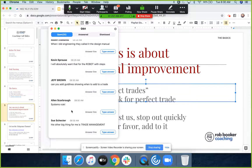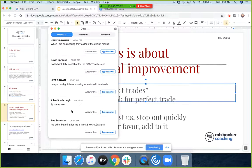You say trade management. There is no such thing as trade management. It stops out quickly, or you just let the thing run until it hits a profit target and you add to a trade.